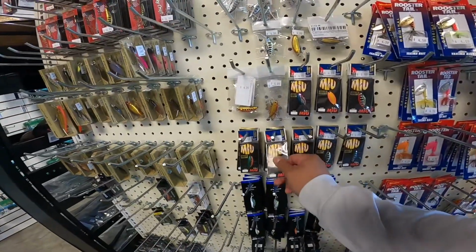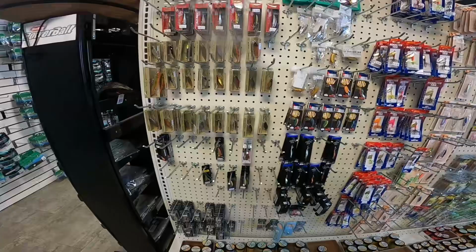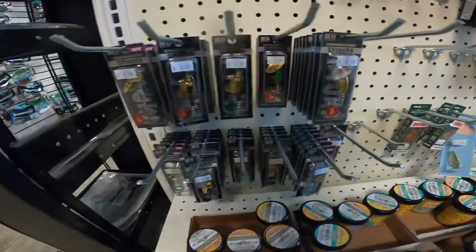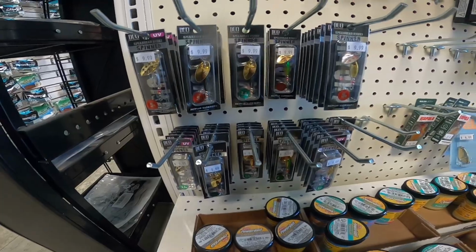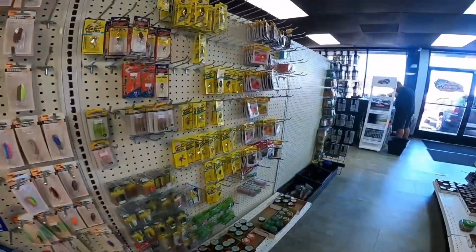Right here, I'm looking at a spoon. I rarely throw spoons for trout, but they do work. I just don't use them as much because I don't fish in deep water. Right here is the dual spinner. I love the dual spinner. I've been using them for like a year.